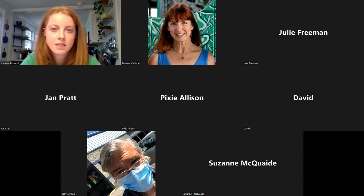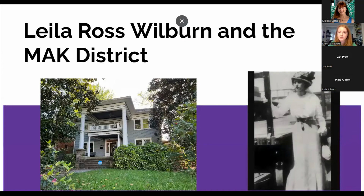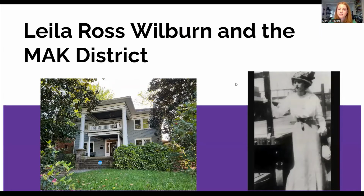Let me share my screen here. Okay. So there's not a lot of photographs of Wilburn, but let me see. There you go. Can you see my pointer? I just want to make sure you can see it, because I'll do a lot of pointing.